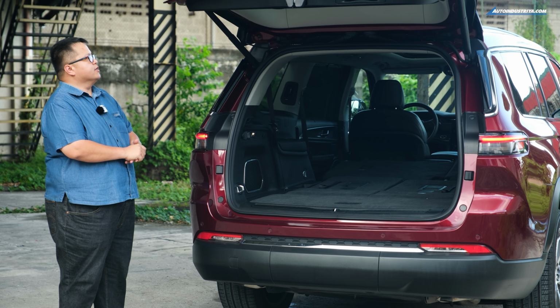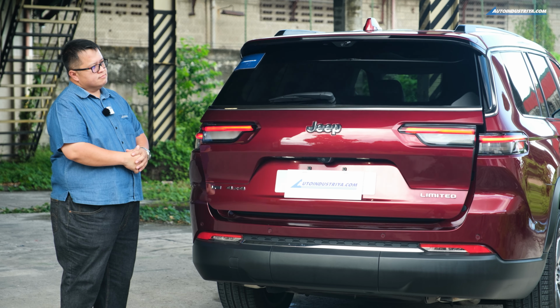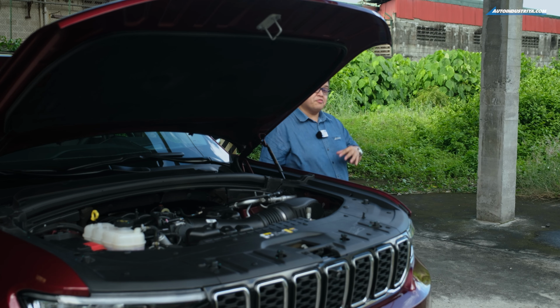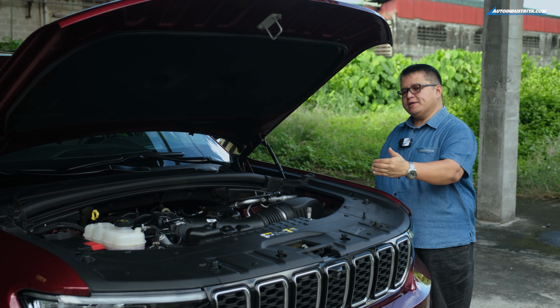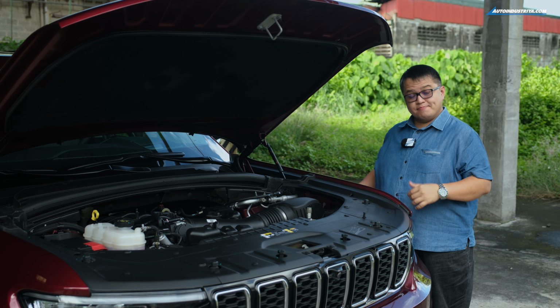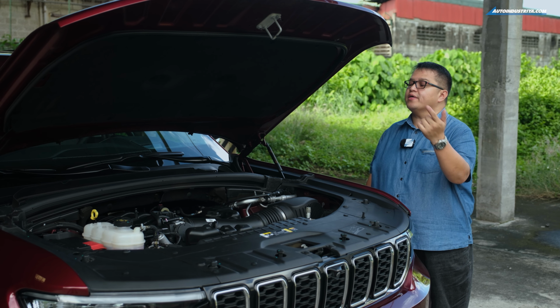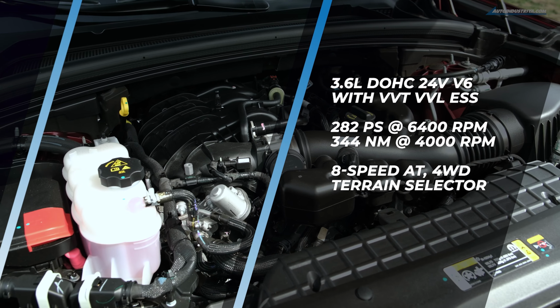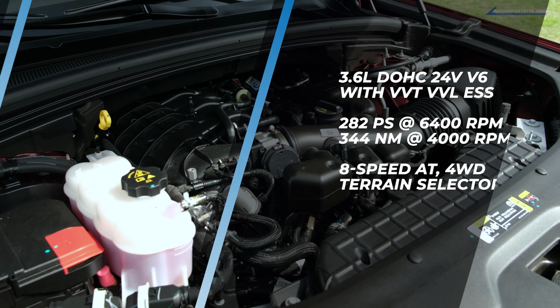Let's check out what's under the hood. There you go. Now this is where it gets a bit interesting, because the Jeep Grand Cherokee L is powered by a 3.6 liter gasoline engine with an 8-speed transmission that drives all four wheels. It's got that Quadra-Trac four-wheel drive system going for it.